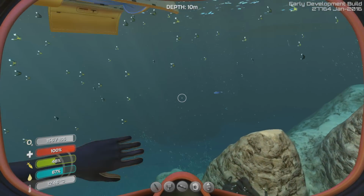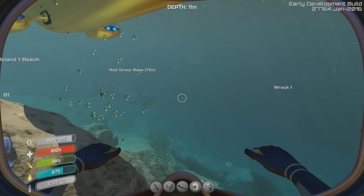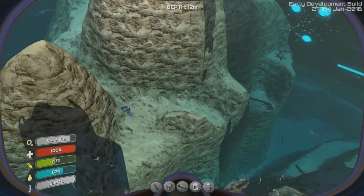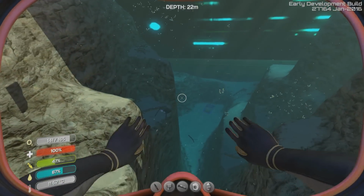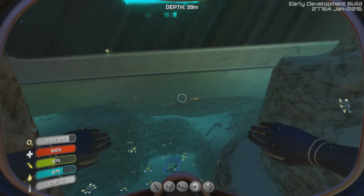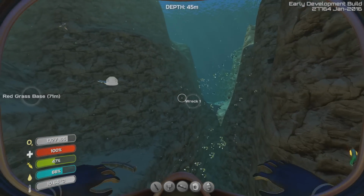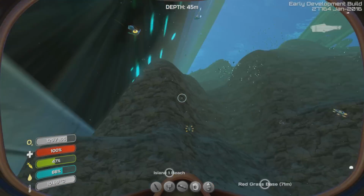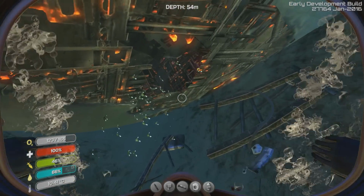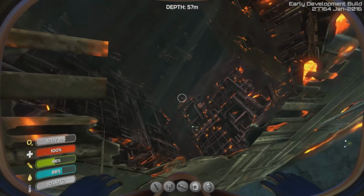Fish hitting the hull. I'm being very cautious here because, well, yeah, Reaper. That does look like wreckage over there, so that might be worth investigating as well. That sounds like the Reaper. Crap. We have a hole. And lots of shaking.